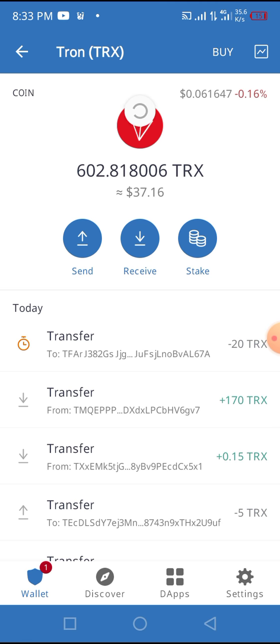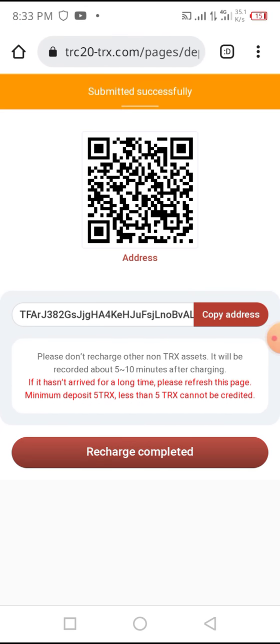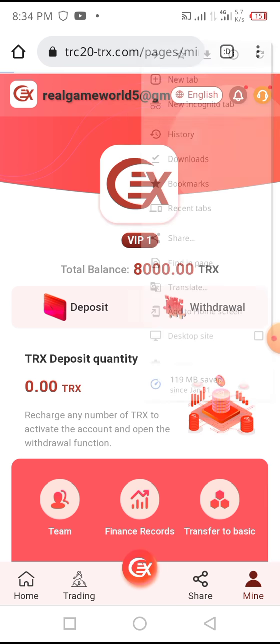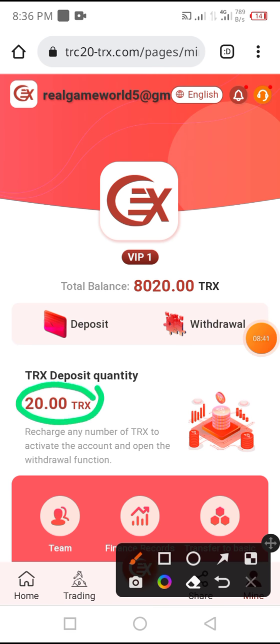Now friends, you can see that I have sent the 20 TRX successfully to the website, and I receive a completed option. Now I go back to the website to click on recharge completed. Friends, I click on recharge completed, I receive a submit successfully report, and I click on refresh again and again to show you how long it takes to receive my deposit in the account balance. And now friends, you can see that I successfully deposited 20 TRX in this website.